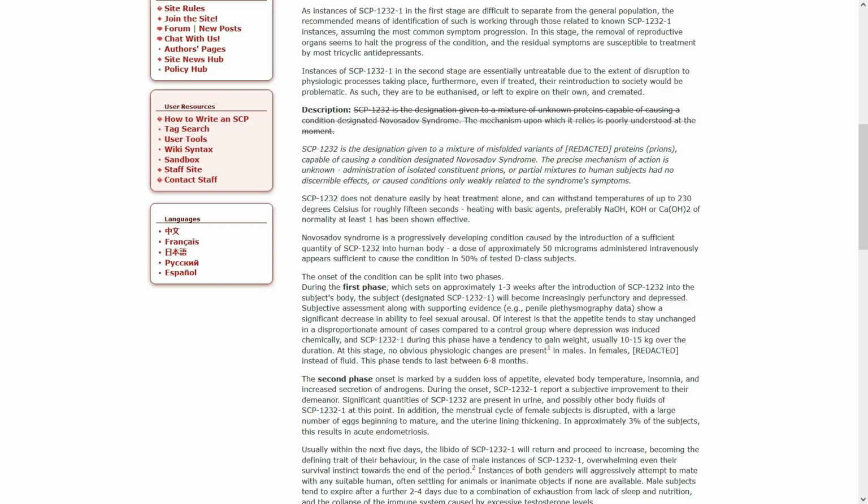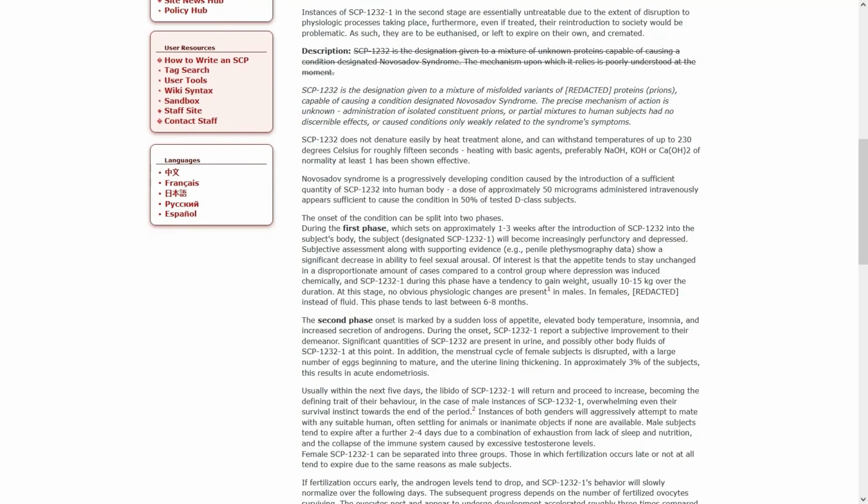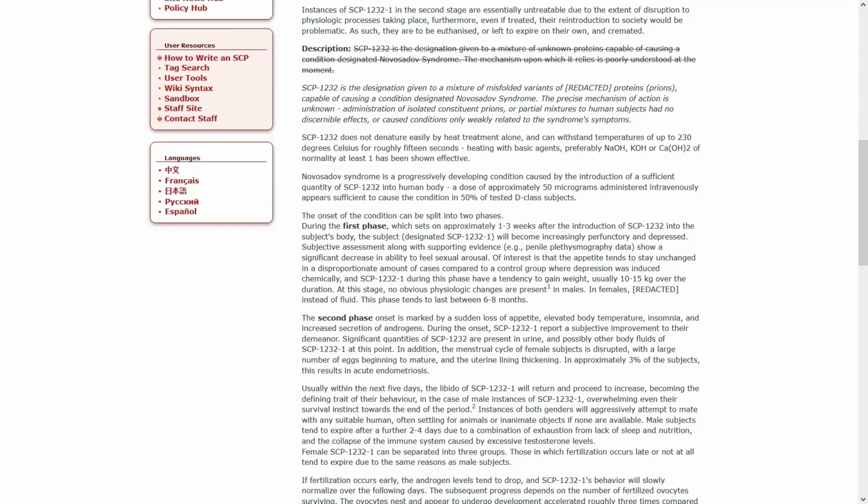Administration of isolated constituent prions or partial mixtures to human subjects had no discernible effects, or caused conditions only weakly related to the symptoms. 1232 does not denature easily by heat treatment alone, and can withstand temperatures of up to 230 degrees Celsius for roughly 15 seconds. Heating with basic agents, preferably that.